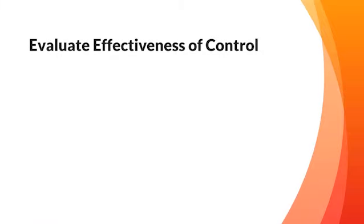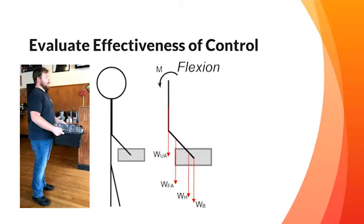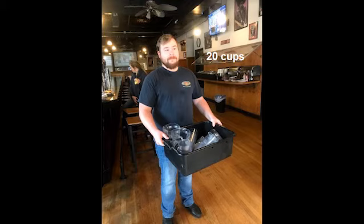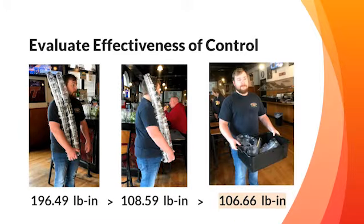To evaluate the effectiveness of our control, we repeated the biomechanical analysis with the bus tub. Here, John carries 20 cups in a bin rather than in a stack. The weight of the bin and cups is 9.48 pounds, and the calculated net muscle moment at the shoulder is 106.6 pound-inches. The net muscle moment remains lower than the shoulder strength of a 50th percentile 180-pound man, which is 806 pound-inches, and is the lowest value calculated in our analysis.